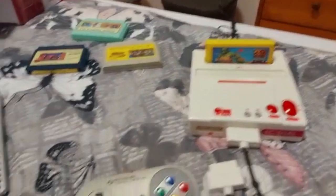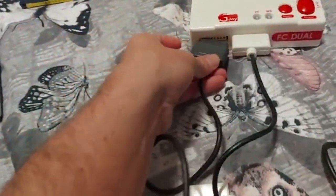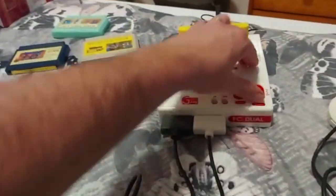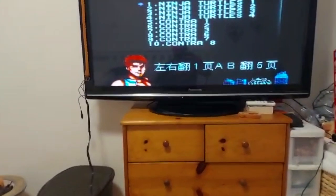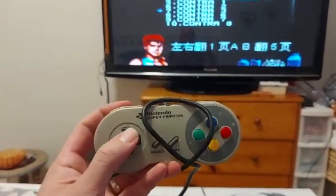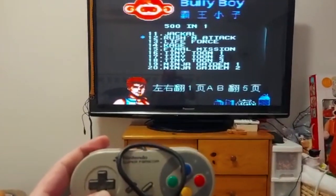And especially if this controller fits in here. Well, I know it fits, but it's whether it will work. Let's see. Let us see. Power on. Come on, come on, come on, come on. Oh, yeah, buddy. Oh my God, game changer.